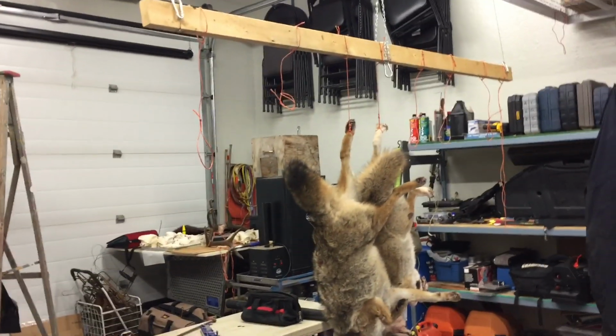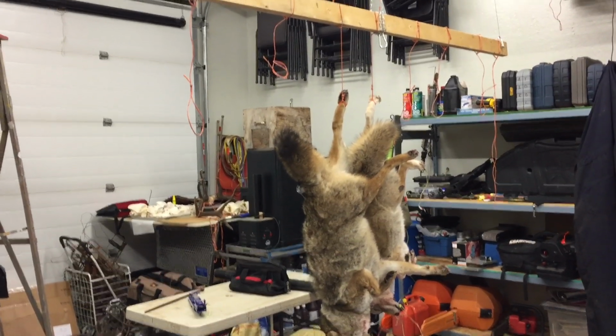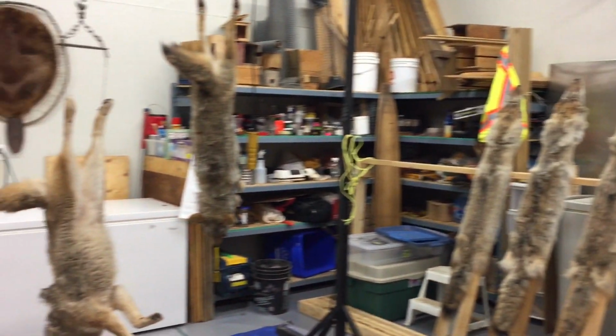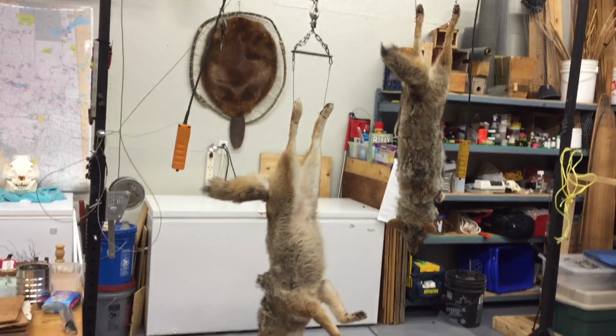Well, I'm happy with how that's working. I haven't hung coyotes on that yet, and it's working pretty good. I have a fan up over here, kind of circling around, keeping those nice and dry, drying the faces off in those. Let's get these ones up here.